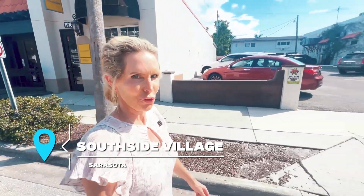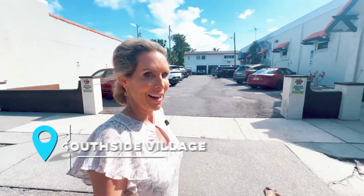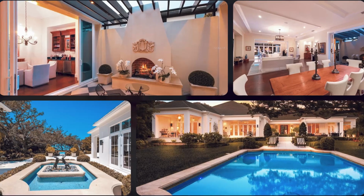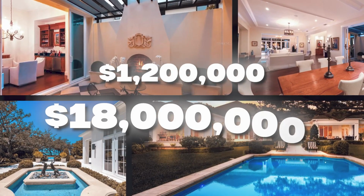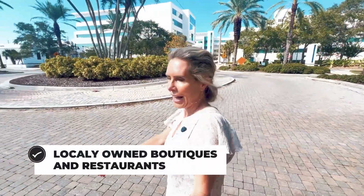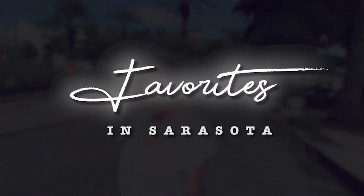Today, we are in Southside Village, which is west of the trail in Sarasota, one of my favorite neighborhoods, and I'm excited to show it to you. We're looking at several properties today, ranging in price from $1.2 million to $18 million. All of them are within 1 mile of this incredible village, which consists of locally owned boutiques and restaurants, some of which are my favorite in Sarasota.